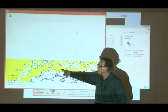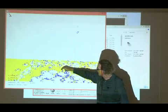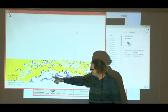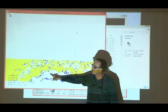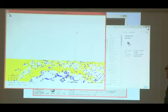This is a single return. A single return is also a last return, where the laser directly sees the ground. And here next to the trees, it's mostly last of many returns. Okay, so I do have a ground.